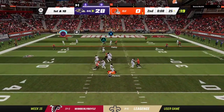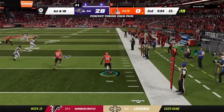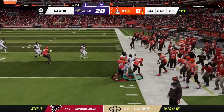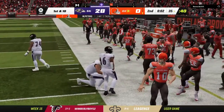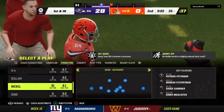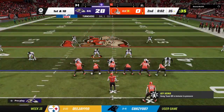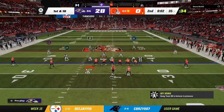Throwing to start the drive. Perkins. Oh, looking for Waddle, but it's intercepted. And the Browns are going to have the football here at their own 35-yard line. Well, this D, particularly the secondary, has been picked apart at points here tonight. They finally, though, get to the quarterback in a pick.